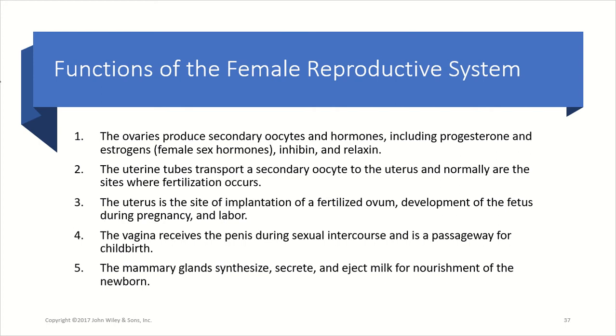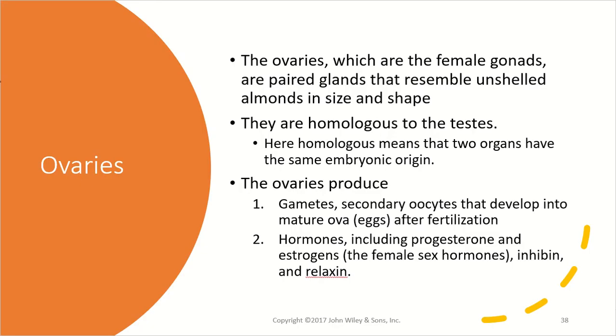The uterus is the site of implantation for that fertilized ovum, and it's also where the development of the fetus during pregnancy and labor takes place. The vagina is responsible for receiving the penis during sexual intercourse, and is also a pathway for childbirth. And then the mammary glands are responsible for synthesizing, secreting, and ejecting milk for the nourishment of the newborn baby. So all of this is very focused on childbirth, on reproduction, growing new humans, essentially.